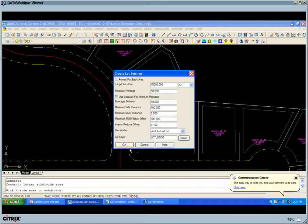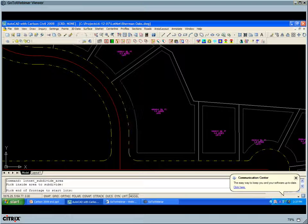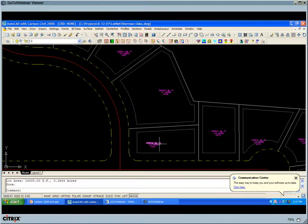I'm going to go ahead and keep it at 15,000 square feet. I'll pick up my end point of the frontage, and it lays in my lot right here for me. Now, I still have 30,000 left over, and what's nice about this is I can just use the AutoCAD Polyline. I'm just typing PL Enter.